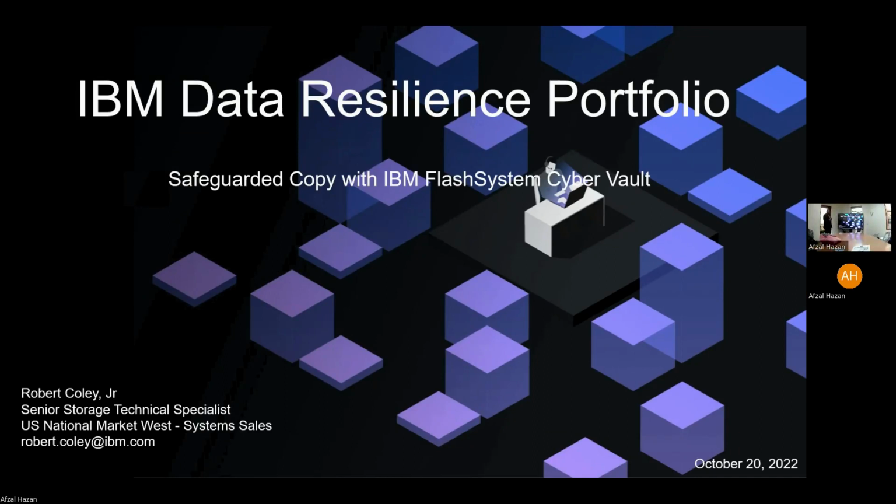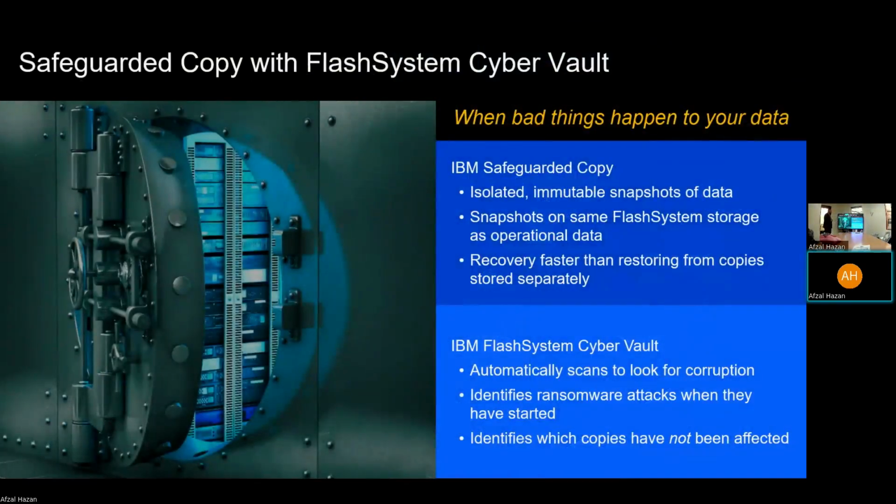Let me just say, if you're not talking about it internally, you should. We've been very busy the last couple of years helping people recover from ransomware. So it's a big headache. It's not a matter of if it's going to happen, it's a matter of when it's going to happen. And this is the conversation that we have been having.